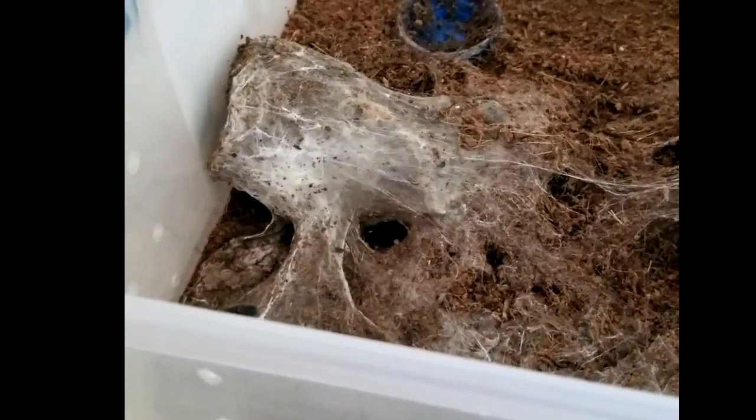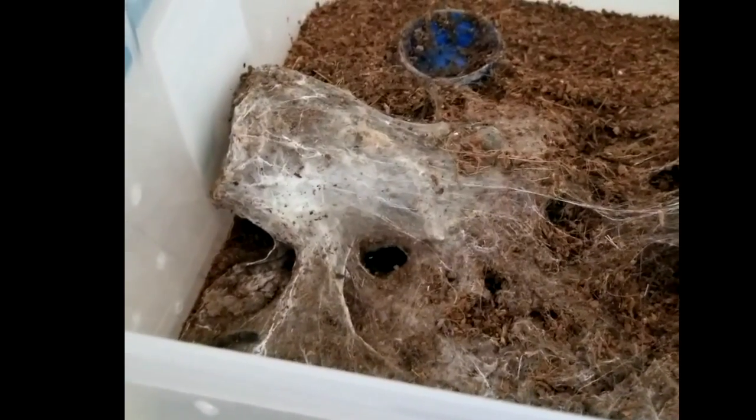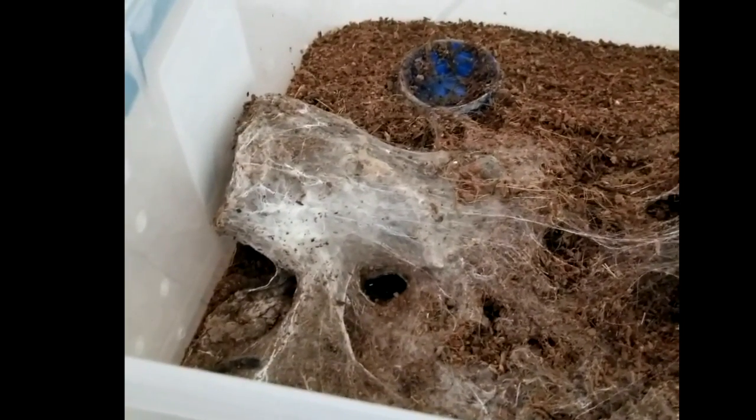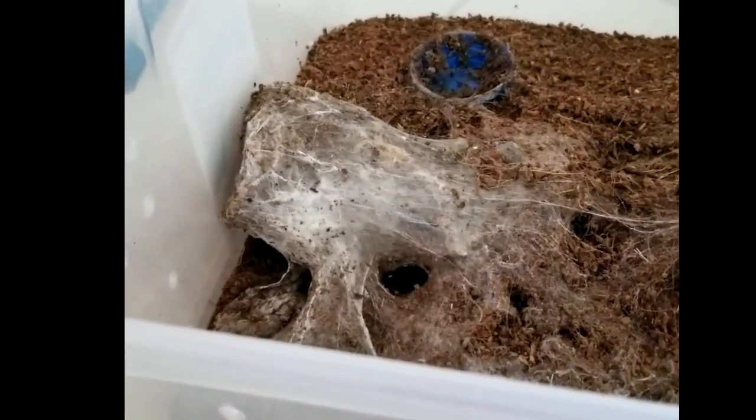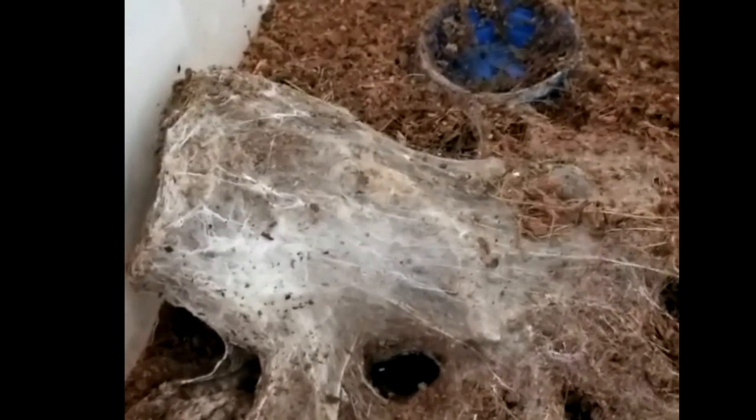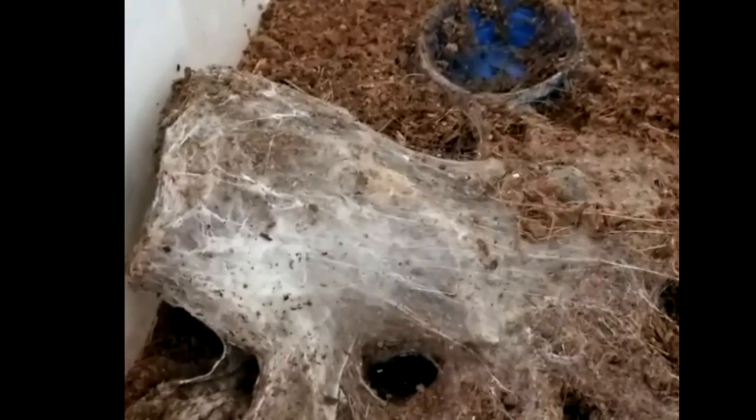So that's always a plus. A lot of the other beginner genuses, like the Brachypelma and the Grammostola, are pretty notorious for really not wanting to eat and going through fasting periods. So for a new keeper, that to me is really stressful to think about. Whereas the GBB is always willing to eat for the most part. And I personally find that a fantastic trait of theirs.